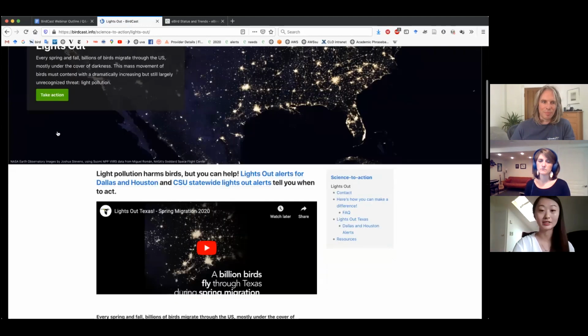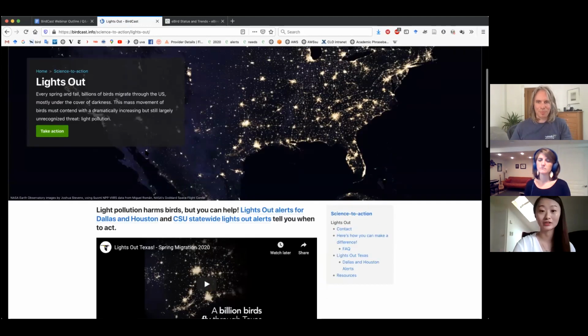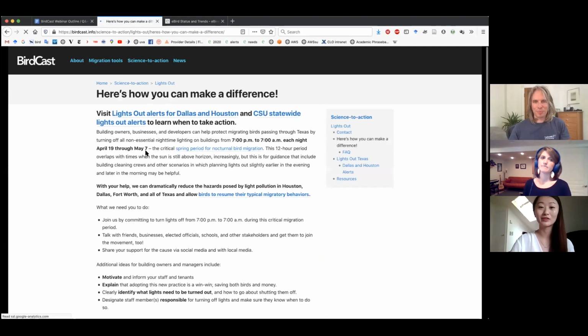And so when that happens, we recommend that you turn off your lights. It's of course optimal if everyone can turn off their lights all throughout migration, but we recognize that's not always possible. So if you just want to be email notified of when it's most important to do so, of when there's a peak migration night, then we can do that for you in Houston and Dallas. And we're looking to expand those notifications outwards in the next couple migration seasons.